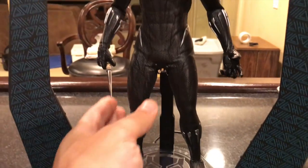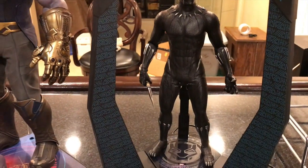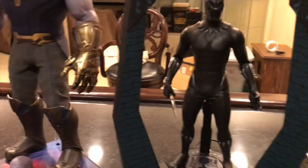And what I'm going to do is I'm going to turn the lights off for this. I'm going to dim these lights. I'm going to turn off my focus light there, and then I'm going to turn off my lights up here.